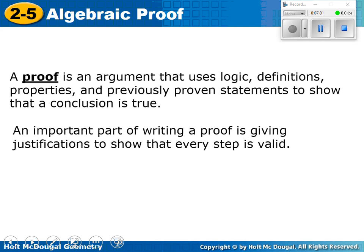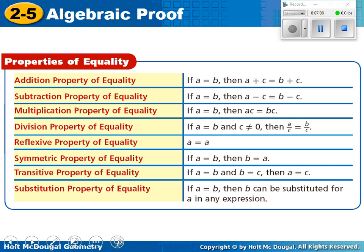An important part of writing a proof is giving justifications. I've already said that. You're going to have to explain what you do. All right, so we're going to start with our algebra. These are properties you should have learned way back. I don't know when you learned them, but you should have learned them way back. And this is what you're going to be using as your reasons today.